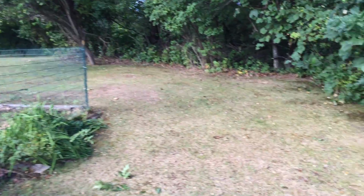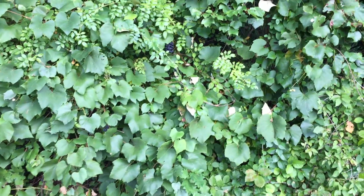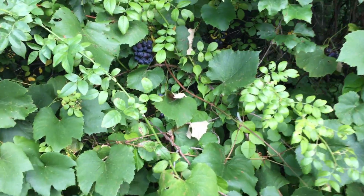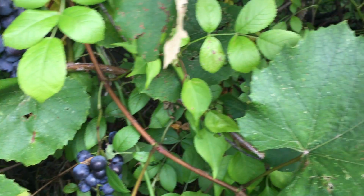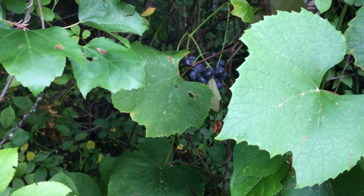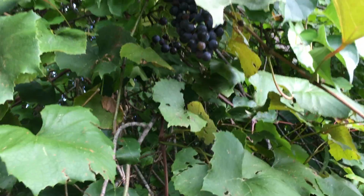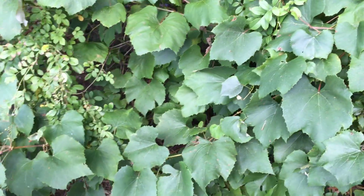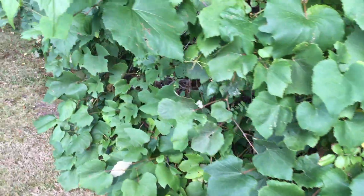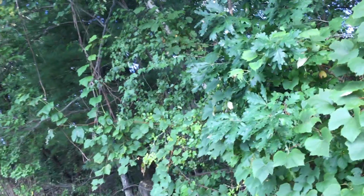Other things in the garden. Oh, yes. My happiness every year. Here it is. Concord grapes. They take no effort at all. They just grow. And as you can probably see if I go right here, there's lots of them here. There's more up there. They're all over. It's a very thriving bush or vine, whatever. It grows all the way over and over and up there.